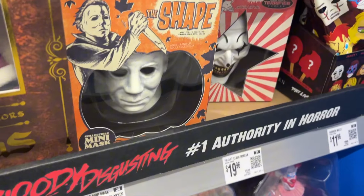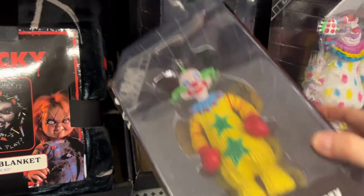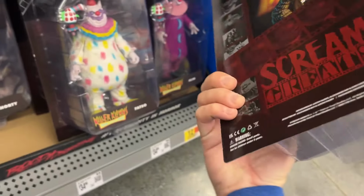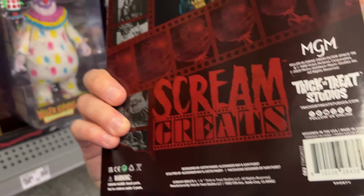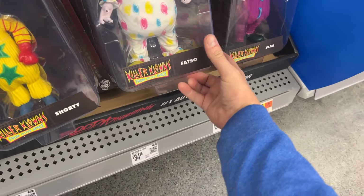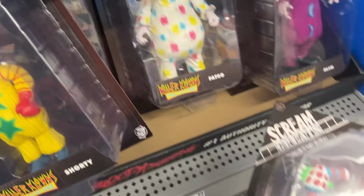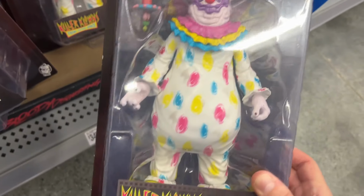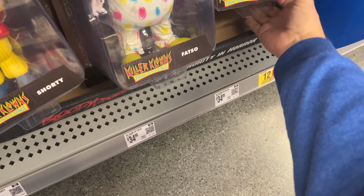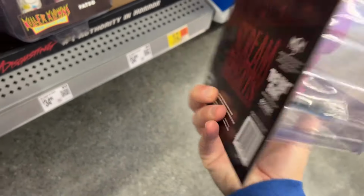There's the Shape and Art the Clown mask. And then you got these things. These are the ones I've been seeing in Books-A-Million with Michael Myers. So here is Shorty, Shouty, Fatso. Oh, Fatso's got a chase. Oh, no, I don't. I was looking at that one. Sorry. Fatso, and then Slim. There you go.